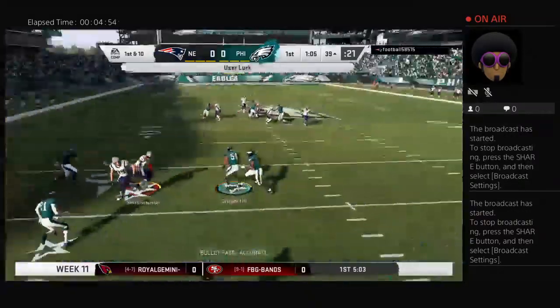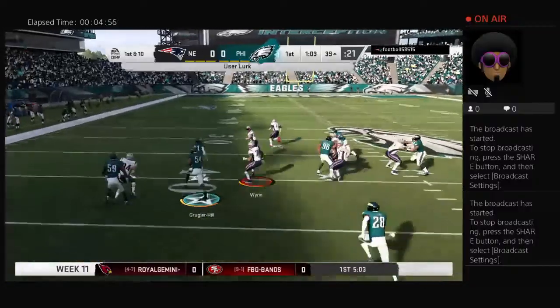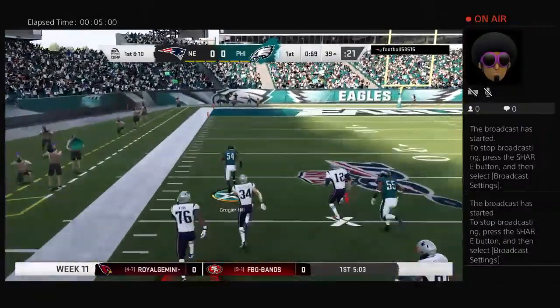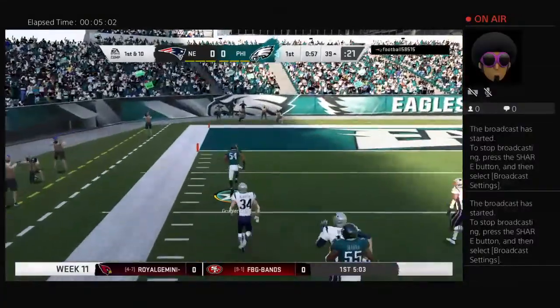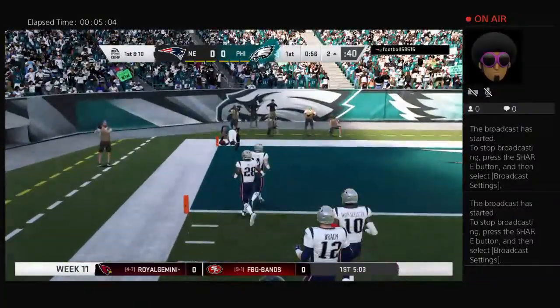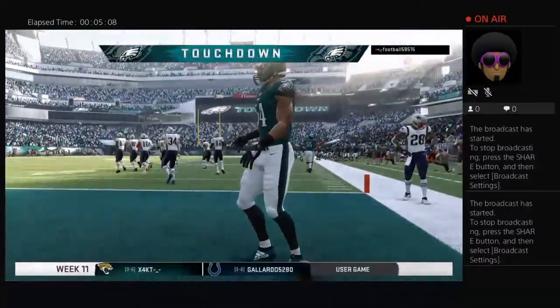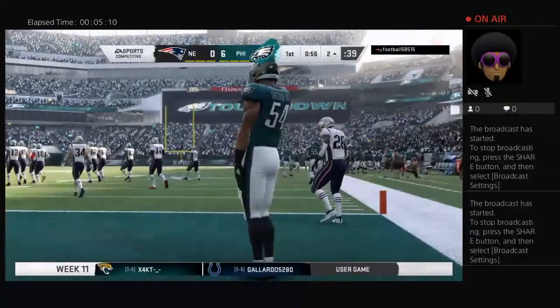Rolling into heavy traffic, and it's intercepted. Picked off at the 28. And nothing but daylight ahead. And he takes this one back in for the end zone, and the Eagles defense gets a pick-6 TD.